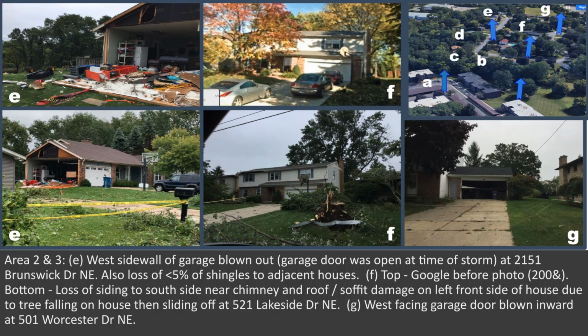Talked to one of the owners. The kids were in the bath. She was giving her kids a bath when the storm hit. I heard the house shudder as the first few gusts of wind came through, and she remembered she had left the garage door open and went to close the garage door, and the wall had already blown out. So we overloaded the garage wall and it blew out.